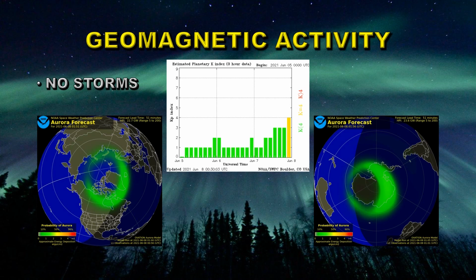Here are the models that are forecast for the auroral oval. Nothing particularly exciting going on either in the northern or the southern hemisphere.